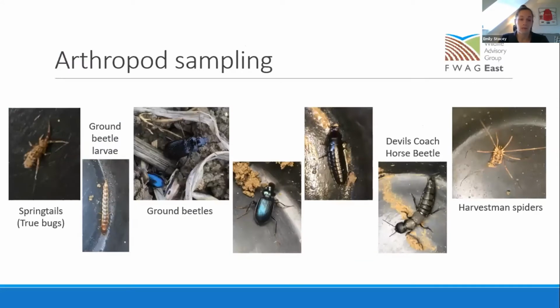And I'll just finish off by showing you some of the results from the arthropod sampling. These are not particularly great because they were taken on my phone, but these are photos of the sorts of things we were finding in the pitfall trapping that we were undertaking. So springtails, tree bugs, and ground beetles were the most commonly found types. Then as you can see, we also saw a lot of other beetles, some ground beetle larvae, harvestman spiders, and there was the odd slug that managed to find its way in there.